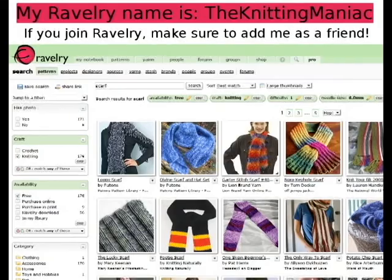If you join Ravelry, which I highly recommend, you can search patterns with specifics such as if it's a knitting project, if it's free, what level you are as a knitter, the type of yarn you want to try, the size of the needles preferred, etc. I'll be doing a Ravelry tutorial soon to get you acquainted with it.